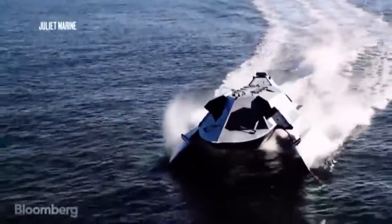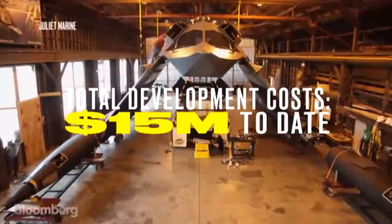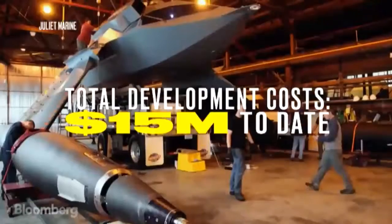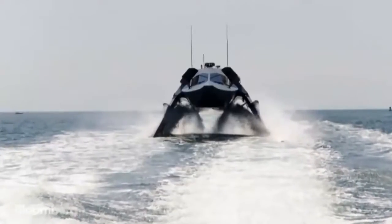This looks this way purely to reflect radar, but it ends up looking cool. Everybody that sees it thinks it looks like it's out of Star Wars or Star Trek or one of those shows, but it's really all functional. Every angle is very, very functional.